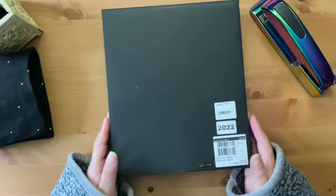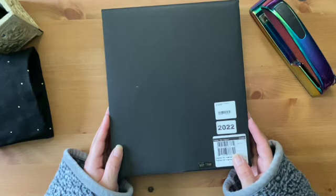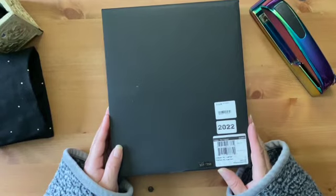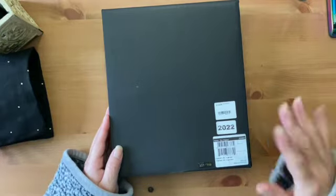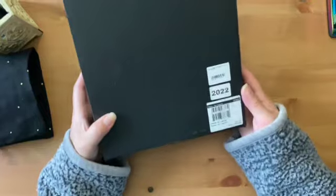I actually purchased this from a vendor in, I believe, Austin, Texas. It was very fast, very quick shipping, and he had the color in stock that I was looking for, and he had the size that I wanted. The color that I was looking for was not available on the Filofax website, so I had to search further. As you can see, this is the packaging that it comes in.